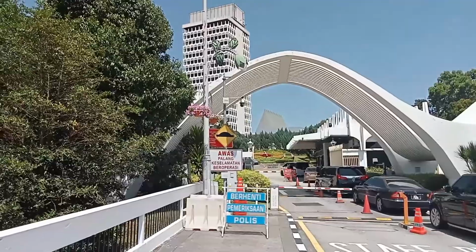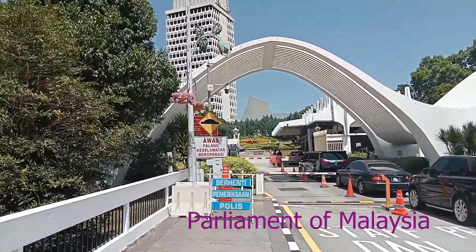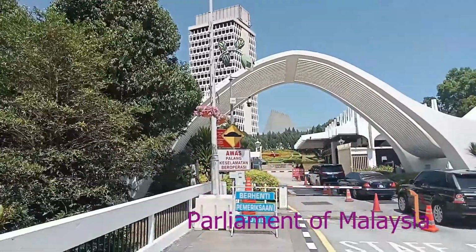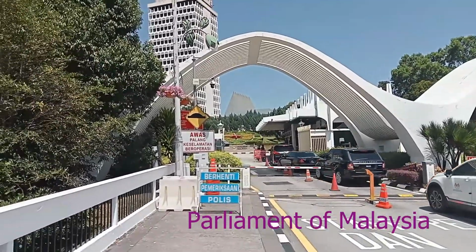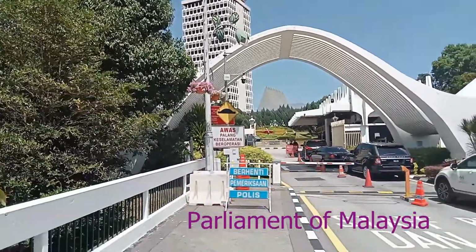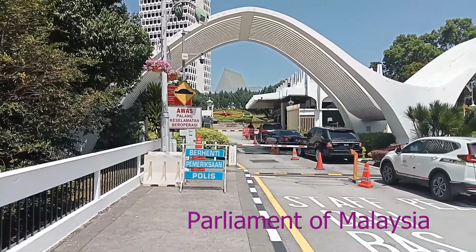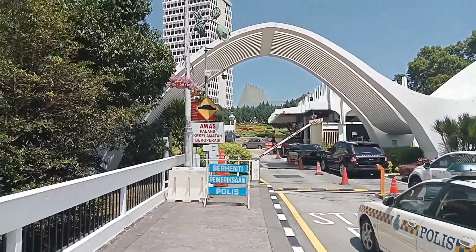This is as close as I'm going to get to the Malaysian Parliament. They have a beautiful floral clock. That's the building. And that's as far as I can get. At least they let me take a picture of it, which they wouldn't do in Ankara, Turkey. But you can't walk up to the Parliament and take a picture, which is probably common to many countries. I don't know, probably the United States is the same way these days.